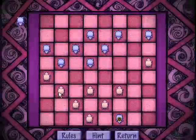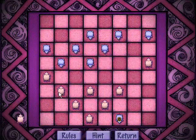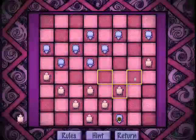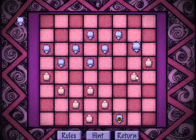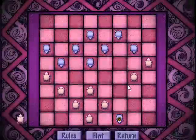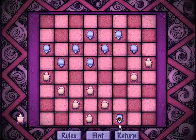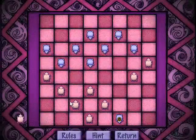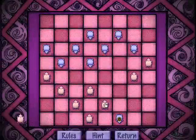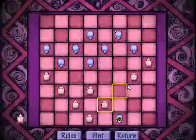Ooh, good jump. I didn't see that one. Okay. I got you. I got you. That was smart. Real smart. Okay. Let's see what we're gonna do here. If I move you there, you'll probably move that pig there. Ooh, this is gonna be an interesting one here. Alright. How about... Let's take the risk.